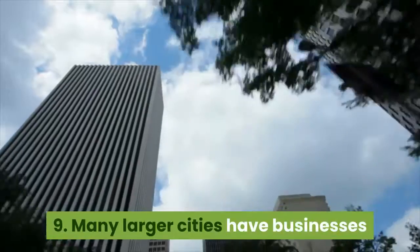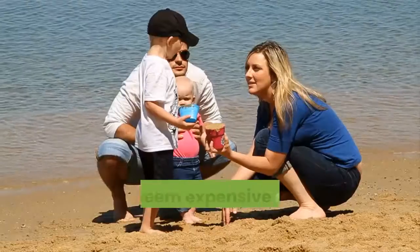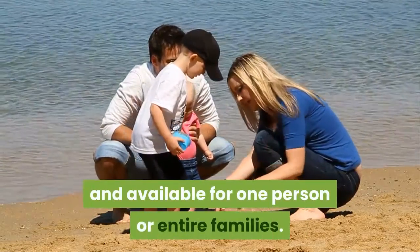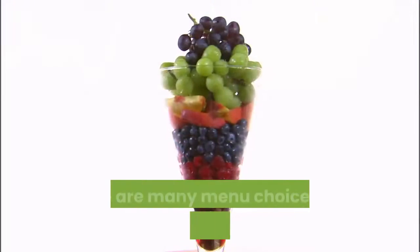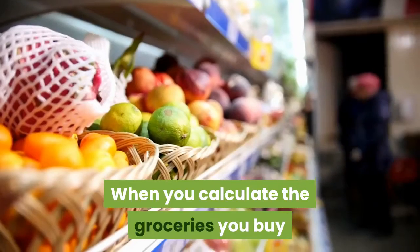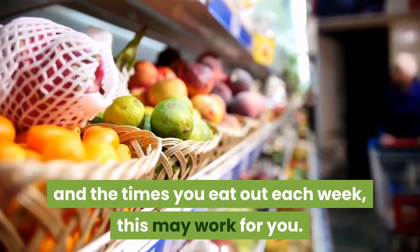9. Many larger cities have businesses that prepare food for the evening meal. They seem expensive at first but are so convenient and available for one person or entire families. There are many menu choices and meals cooked for special diets. When you calculate the groceries you buy and the times you eat out each week, this may work for you.